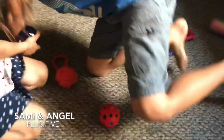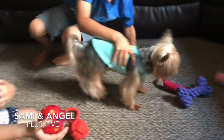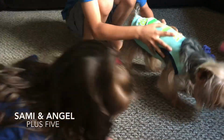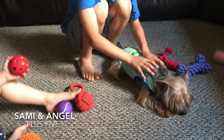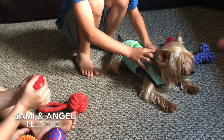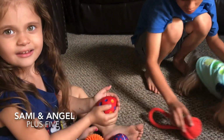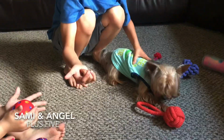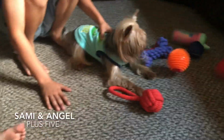How about this one? I bought him so many toys already, and he's just not much of a toy dog. I think he doesn't like the squeak. He loves squeak toys, though, but more of the stuffed animal squeak toys. So we'll see. Yeah, just let him go. He'll probably try to play with them himself. I'll just leave them out around the floor for him and see if he plays with them.